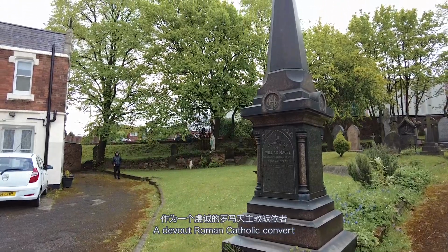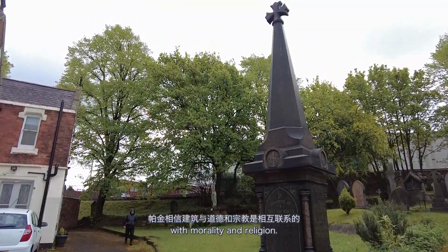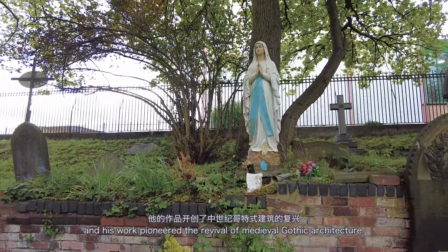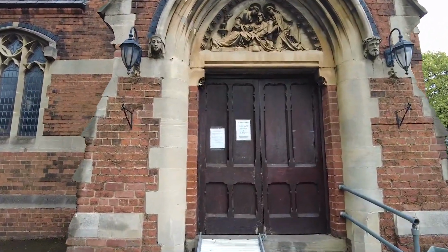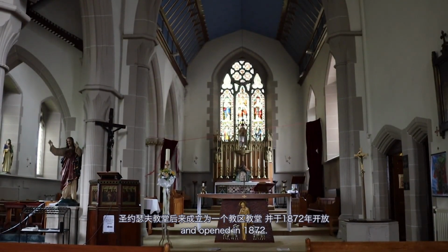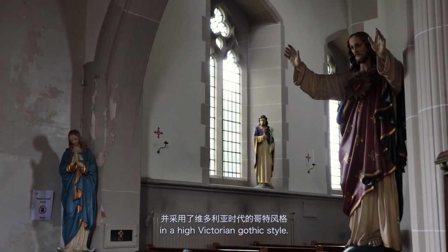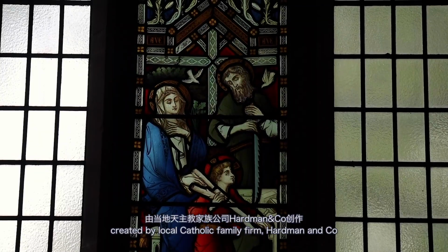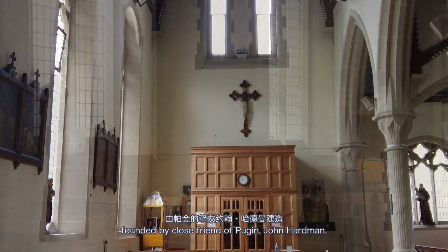A devout Roman Catholic convert, Pugin believed that architecture was interconnected with morality and religion. He longed for the faith and social structures of the medieval period to return, and his work pioneered the revival of medieval Gothic architecture. St Joseph's was later established as a parish church and opened in 1872. Pugin's son Edward enlarged the building in a high Victorian Gothic style. The church also houses stained glass windows created by local Catholic family firm Hardman & Co., founded by a close friend of Pugin, John Hardman.